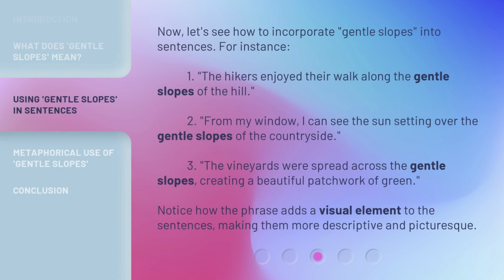Now, let's see how to incorporate gentle slopes into sentences. For instance, 1. The hikers enjoyed their walk along the gentle slopes of the hill. 2. From my window, I can see the sun setting over the gentle slopes of the countryside. 3. The vineyards were spread across the gentle slopes, creating a beautiful patchwork of green. Notice how the phrase adds a visual element to the sentences, making them more descriptive and picturesque.